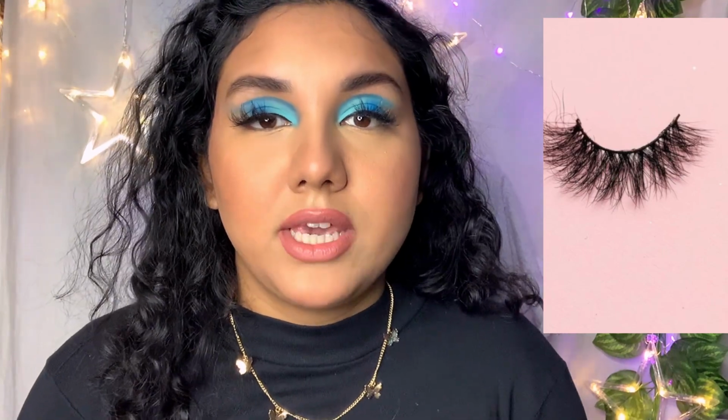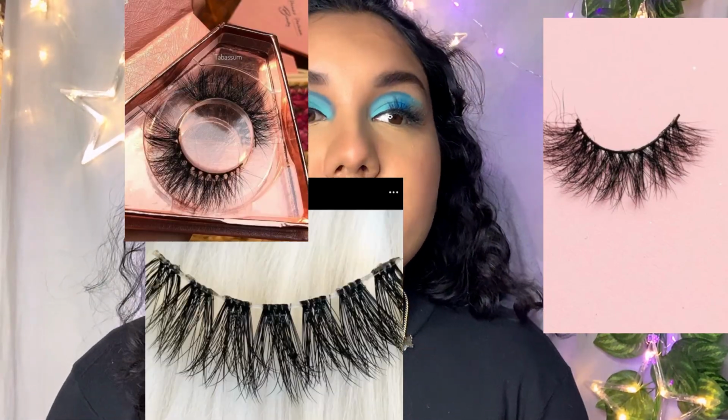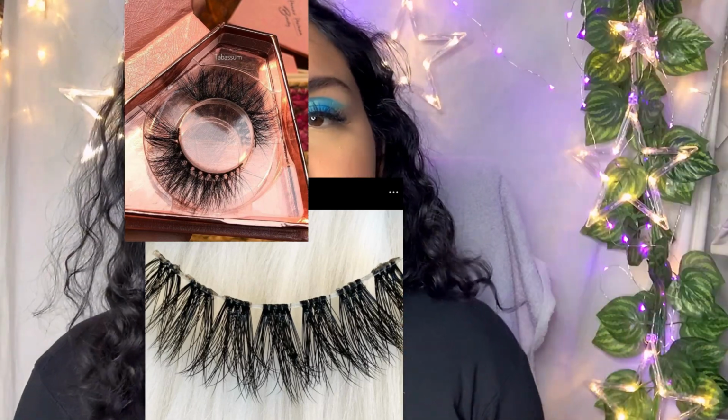Go for eyelashes for big eyes or round eyes, for almond shaped eyes. Go for eyelashes which are a little bit wispy. And if you are a beginner, first of all, start with very natural lashes. Don't go for very dramatic, huge eyelashes. Start with a basic eyelash.